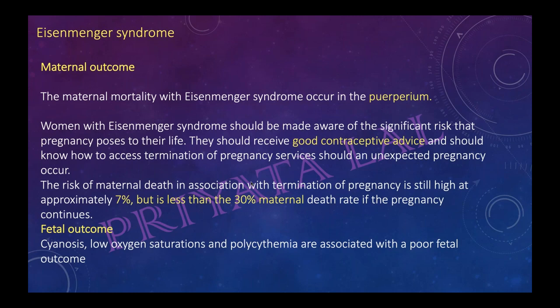Then whenever you find a patient with Eisenmenger syndrome or pulmonary hypertension, because of such a high mortality rate, you would counsel them for termination. Or if she is not pregnant and has come for counseling, you will advise her not to get pregnant. So you have to offer them good contraceptive advice. Ideally, progesterone implants are considered good for these patients. So these are the areas from where you will find a lot of questions, okay?